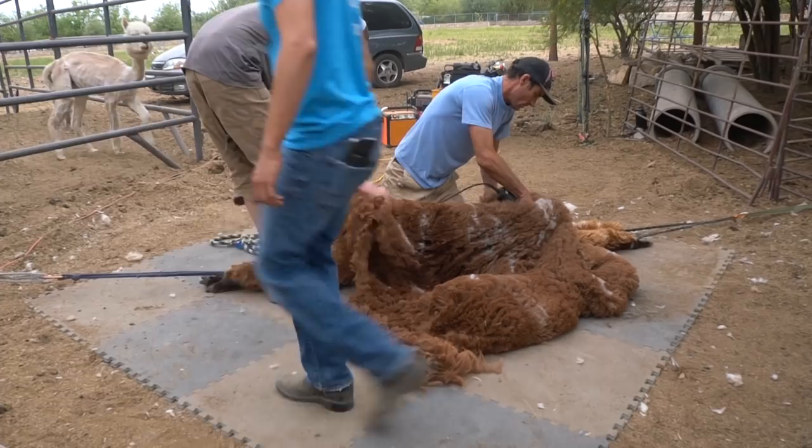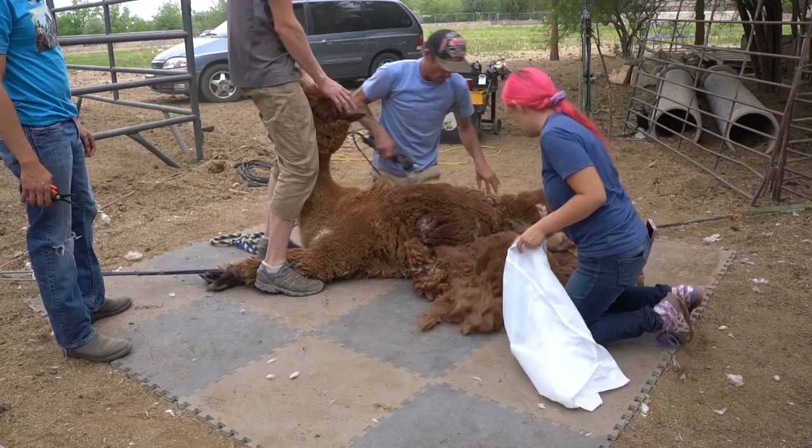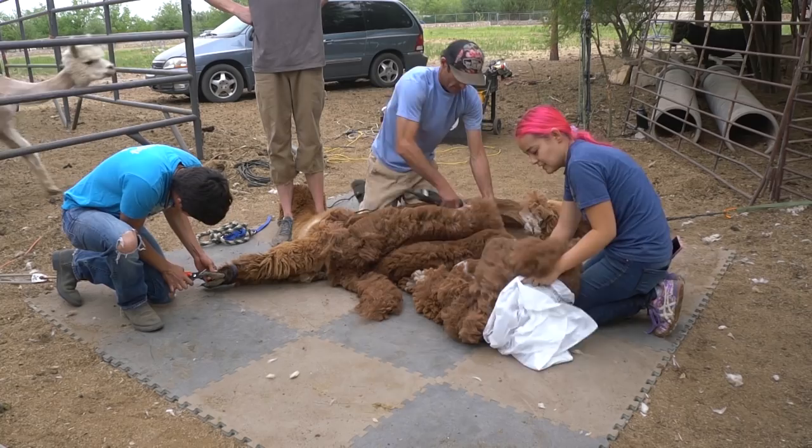When the weather gets warm, it's time to shear the alpacas. Shearing is a lot of work and can be dangerous for both the animals and the humans. So we do everything possible to make it safe and a positive experience so that no one gets hurt. The alpacas enjoy the feeling of all the extra hair coming off, and this is also a great time to trim their toenails.